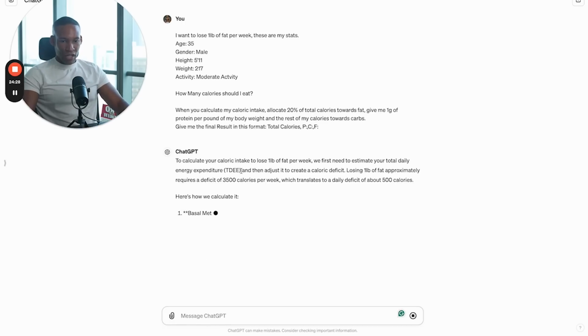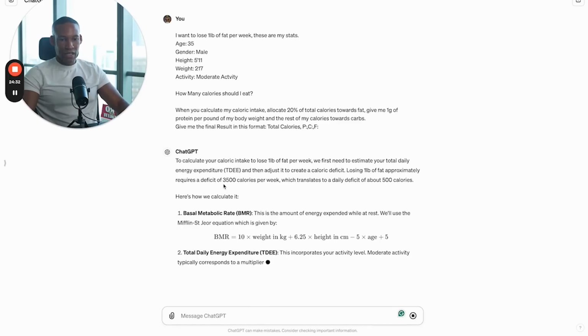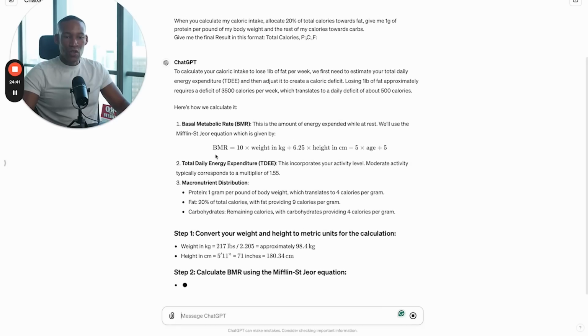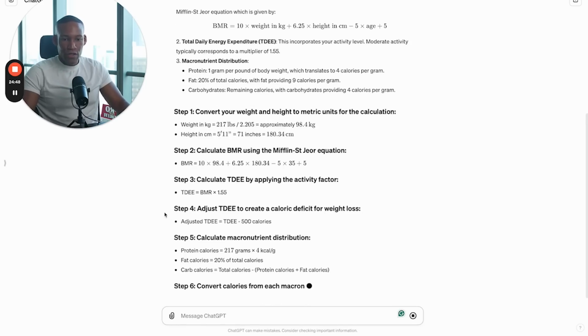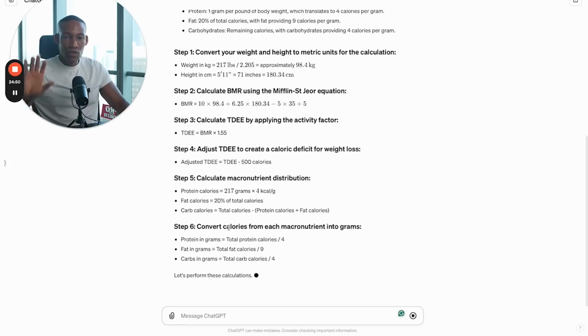So you see it's talking about TDEE. You see it's saying there 1 pound of fat is approximately 3,500 calories. 3,500 divided by 7 days in a week is going to be 500 calories a day. So it's using that formula that I showed you guys earlier, and it's calculating that for you. You see it's using the BMR. It's using that exact same formula, so you can save yourself the time.